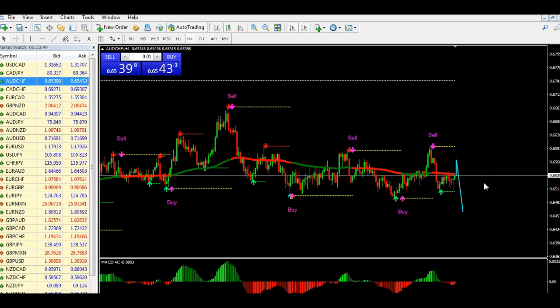2% of your account per trade. So what am I saying? If you have a $100 account right now and you want to be successful in Forex trading, you can only risk $2 per trade. If you have $1,000, you can only risk $20 per trade. And there's no way that you're going to lose your account if you follow this rule.